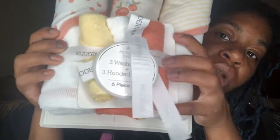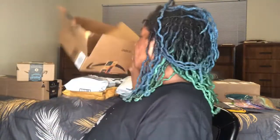And yeah, I really thought that I was only getting bath towels. I wasn't paying attention to the fact that there's washcloths with that. So that's kind of cute. This is by Modern Baby, and it feels like a towel and washcloth right now, but it's cool. Throwing them in the washer with some fabric softener and I will be satisfied. That's how you know we got too much stuff going on, because I might not have room to put stuff.